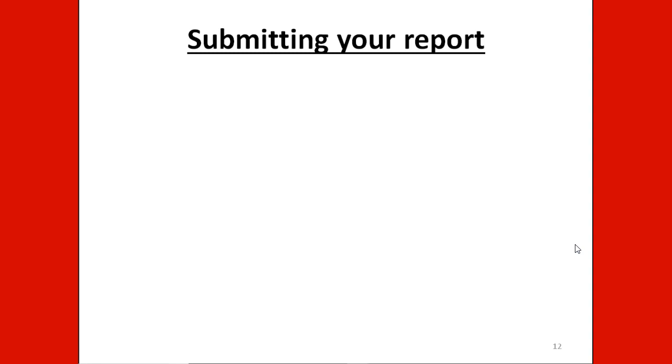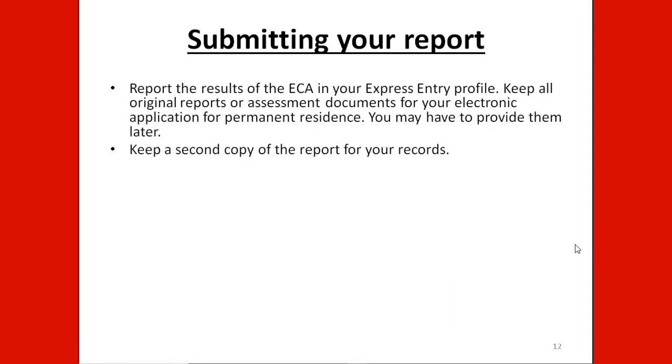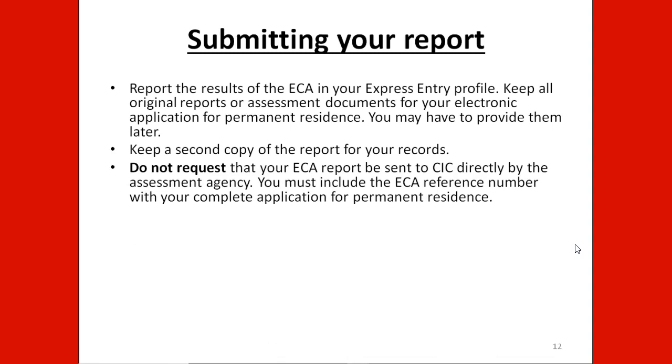Submitting your report. Report the results of the ECA in your Express Entry profile. Keep all original report or assessment documents for your electronic application for permanent residence. You may have to provide them later. Keep a second copy of the report for your records. Do not request that your ECA report be sent to CIC directly by the assessment agency. You must include an ECA reference number with your complete application for permanent residence.